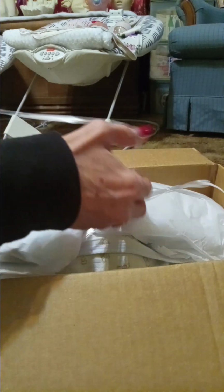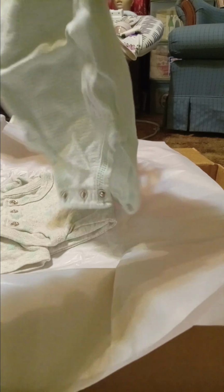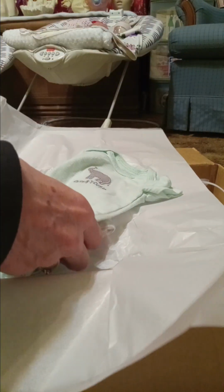Okay, and we have this gift. We will keep his ribbon for sure. Oh, that is so cute. And we have this little onesie. It says Mommy's Cutie. Oh, that is so sweet. Thank you so much.